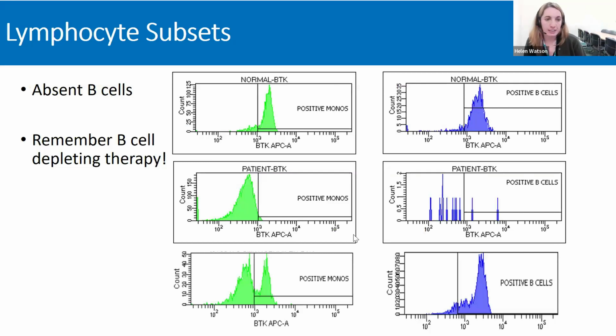Again, from the lymphocyte subset, you'll get a bit of information about your B cells, and if they're absent, I just wanted to point out to remember about B cell depleting therapies. Rituximab's been the most common one, but there's obviously quite a lot out there, and they're also being used for a broad spectrum of reasons now. So particularly in an adult, remember to check about any treatment options.